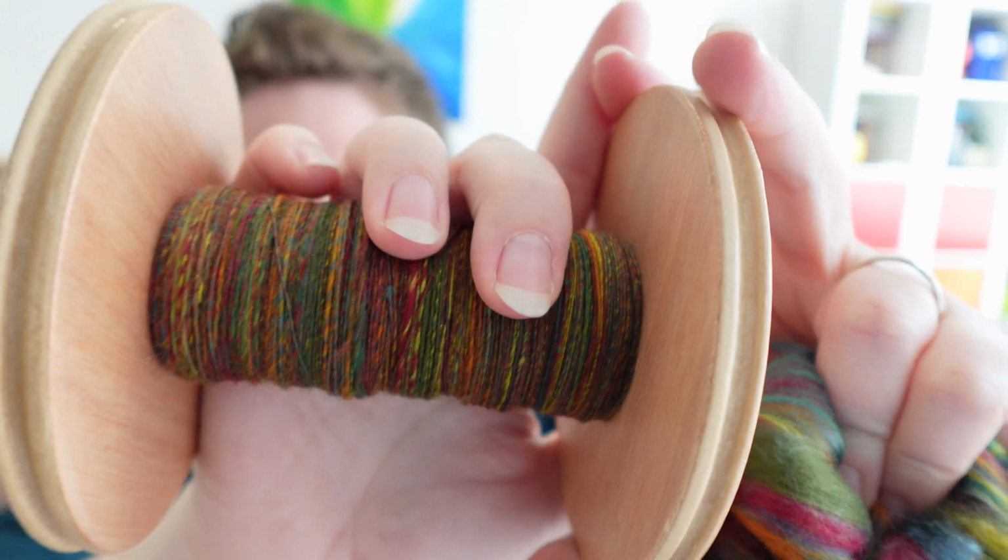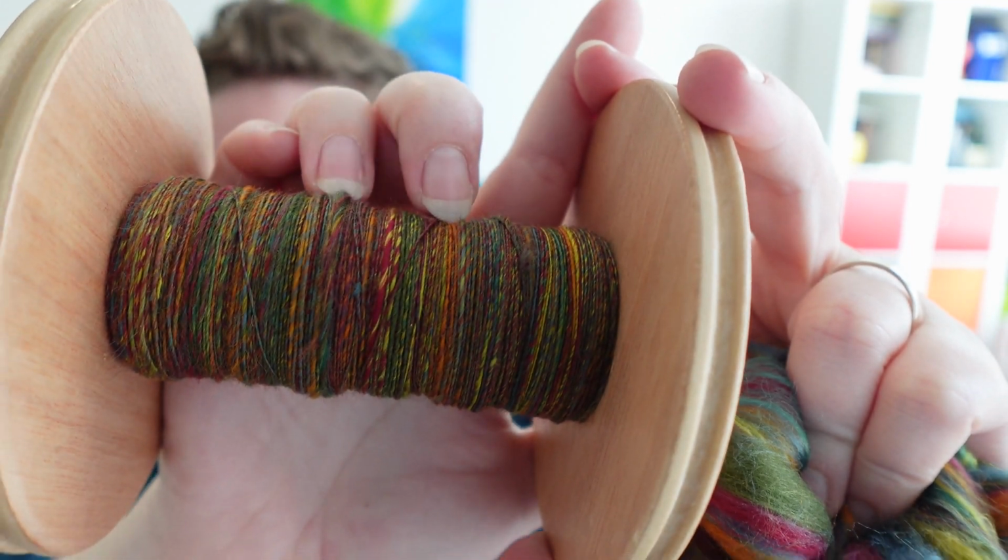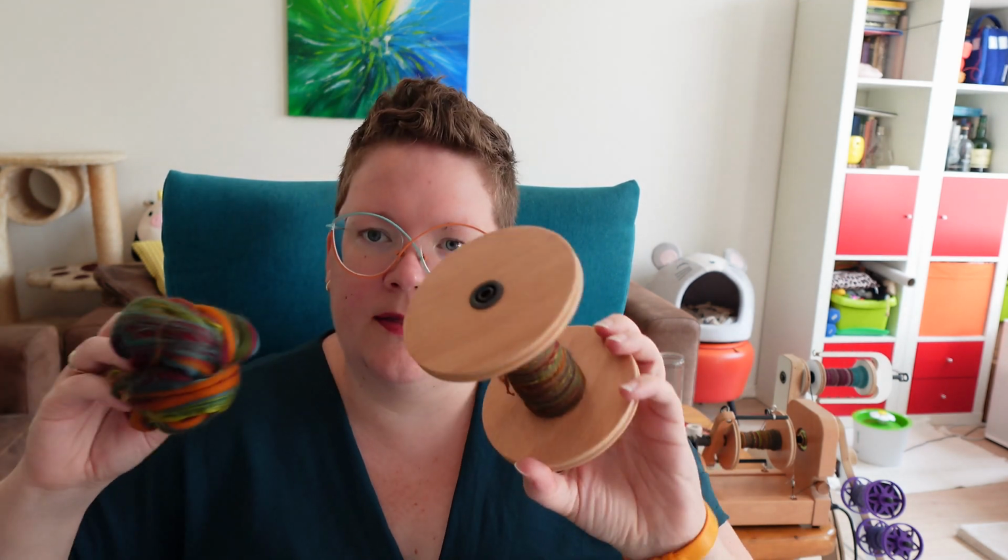By doing it from the fold you have a bit more color variation than just spinning it as it is. I could split it up in all the different colors, but yeah, this is definitely working and I'm really enjoying it. So bobbin number 2, you can see, is here next to me, and yeah, this is all I have left. I think this is about 20 grams.